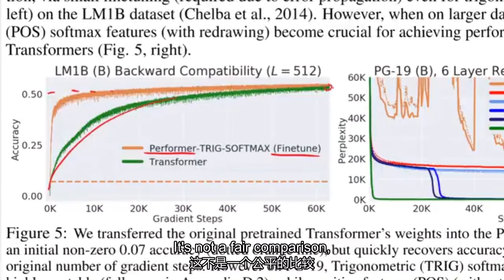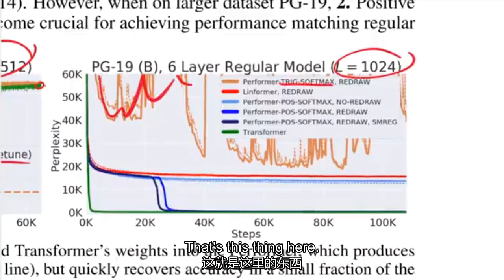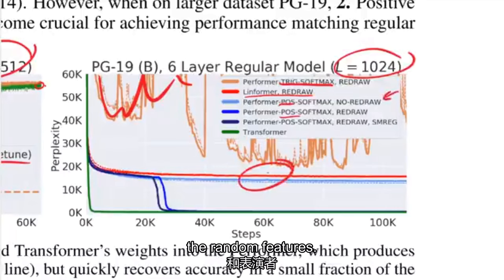This even works. However, if we do that on a more challenging data set with longer sequences, then you can see that the trig softmax just whacks out. That's this thing here. And you actually need these positive approximations. And that compared to the linformer here, which is pretty cool. So the linformer, I've made a video about it if you want to know about it, but they also do random projections of the attention matrix. But you can see that the linformer plateaus along with the performers if you don't redraw the random features.